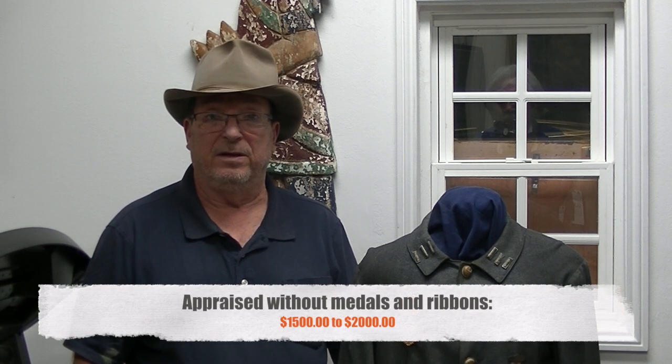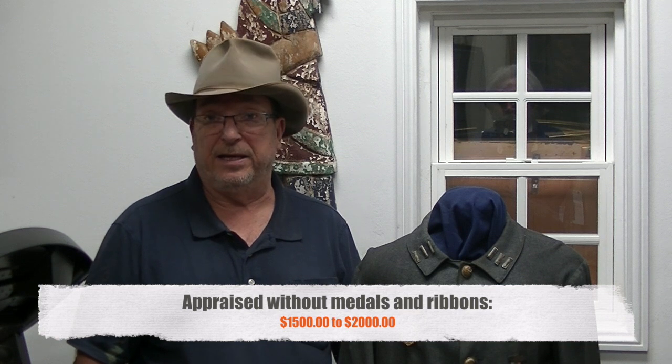And we'll get talking about value on this particular coat. I'm going to give a value of it with all the ribbons and et cetera, so you have an idea what they're worth. This particular coat here, without the ribbons on it, would bring in a $1,500 to $2,000 range because it's ID'd. It has the quadrifoil on the sleeves, has the Tennessee state buttons, and has his rank on his collar.